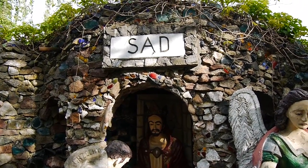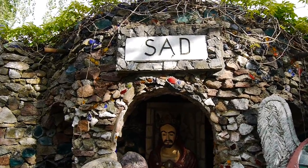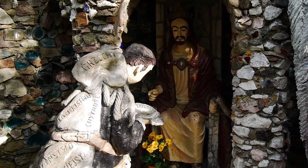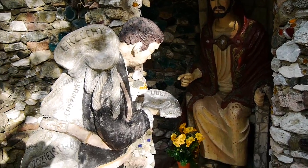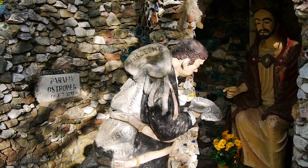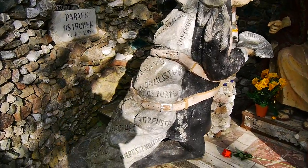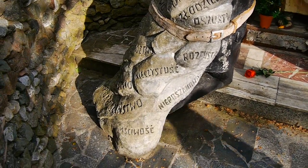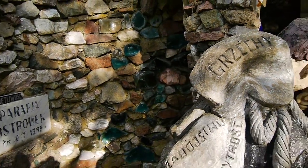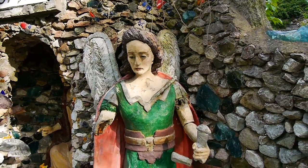The judgment, or the court of law, in other words, as well, in Polish sound. The guy's carrying sins and other things, various names of sins written on this, carved in this stone, starting with this one which says sins. Interesting. She doesn't seem to be very happy, is she?